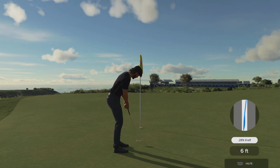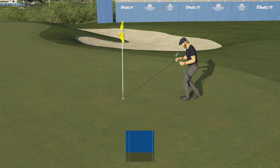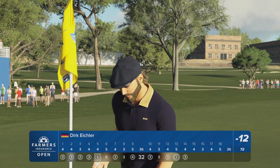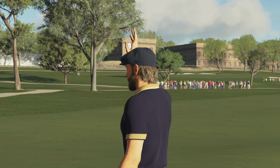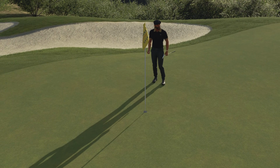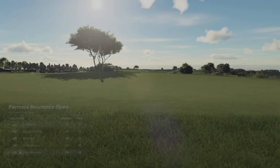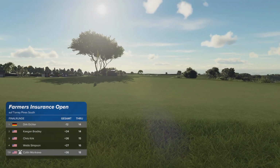Ooh, nice looking putt. Fair effort that. Good birdie. So no change on the leaderboard for this player after that hole.